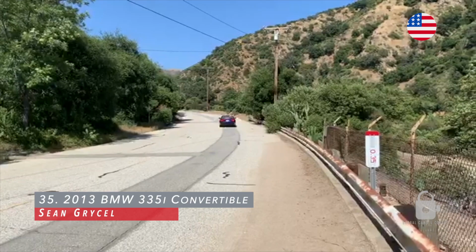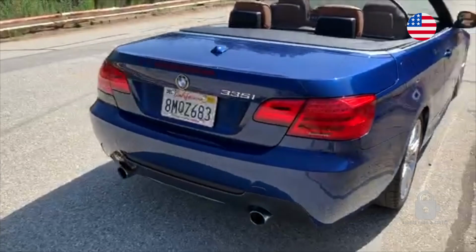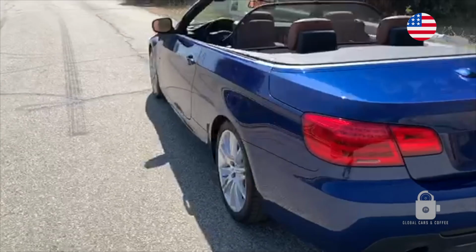This is our 2013 BMW 335i convertible, powered with a 3.0-liter, six-cylinder turbocharged engine and a six-speed manual transmission. The exterior is Lama blue, coupled with the tan interior and the M package.